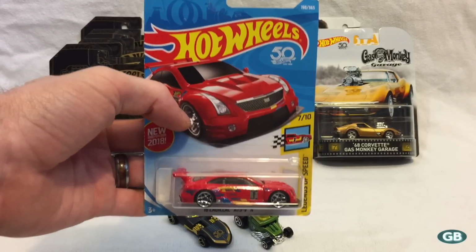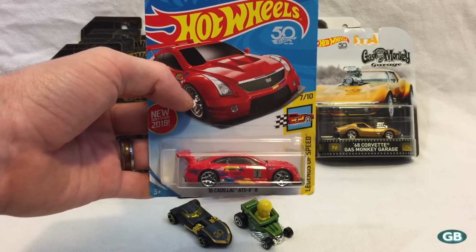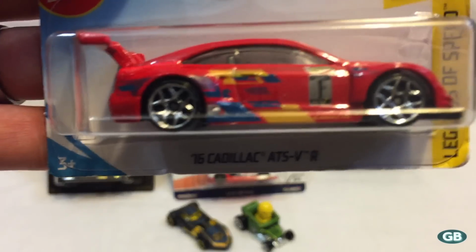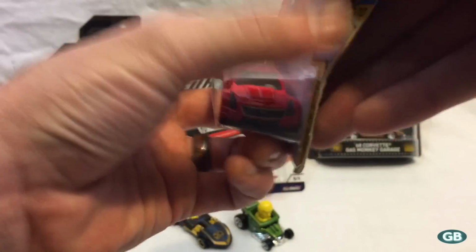Dump bin had a bunch of these hanging out, which is cool. I haven't found the black one yet. Kind of bummed about that, and I'm assuming I won't, but 2016 Cadillac ATS-V R. Long title. It's a Caddy. It's got a spoiler. Let's get in there.